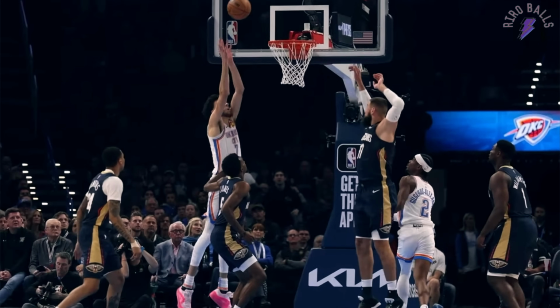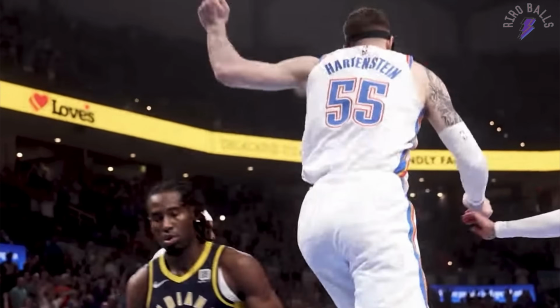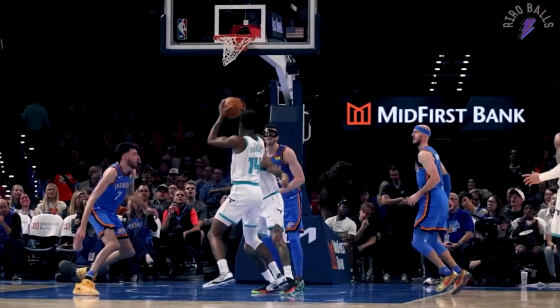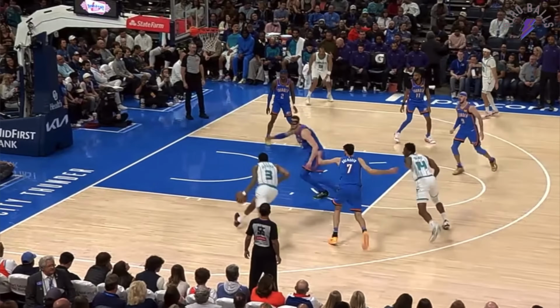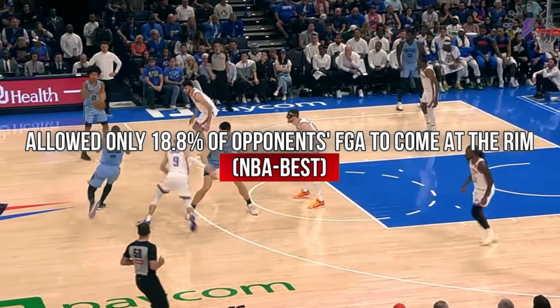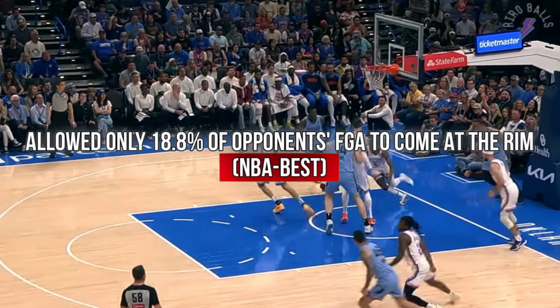Again, having two 7-footers on the floor gives OKC almost unlimited options on the offensive end, but when you look at it, the trade-off for going big still might be most impactful on the defensive end. In those minutes, with both Hartenstein and Holmgren on the floor, OKC has completely shut the paint down, allowing only 18.8% of opponent shot attempts to come at the rim, which is the best mark in the NBA this season.